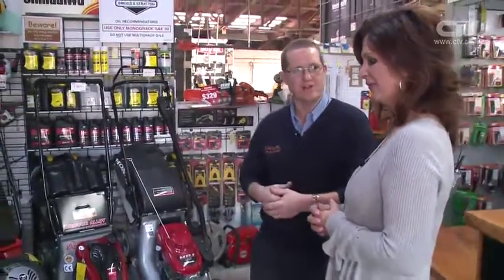Correct. You may struggle to pull it over, and a lot of people get shoulder injuries or arthritis or whatever. So the key start option, which is what we have here, is also self-propelled. So you've got the option of propelling along so you don't have to push it, especially if you've got a little bit of a hillside to do.